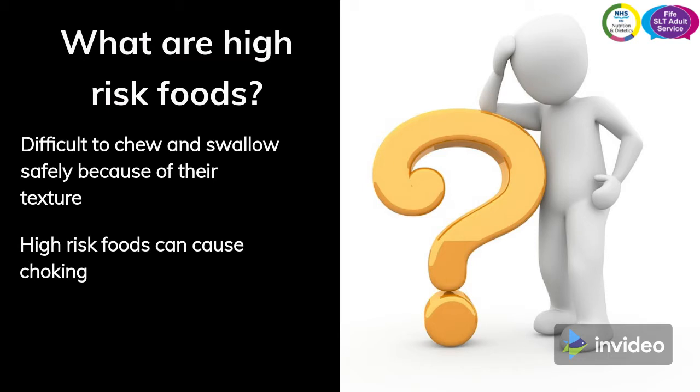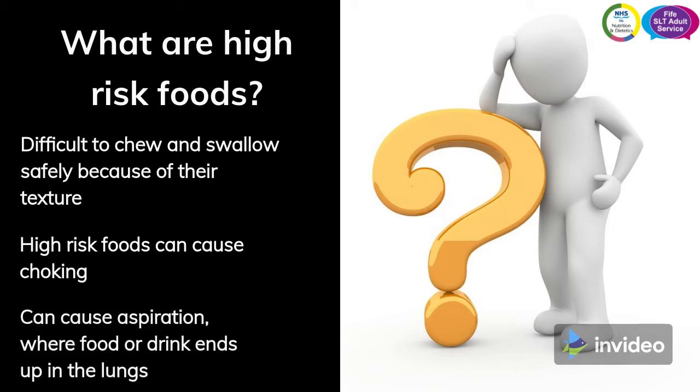In extreme cases, it can lead to unnecessary medical interventions or even death. High-risk foods can also put the person at risk of aspiration. This is food or drink going down the wrong way into your lungs. This can lead to chest infections, serious illness, and in extreme cases, death.